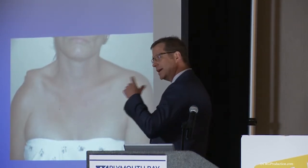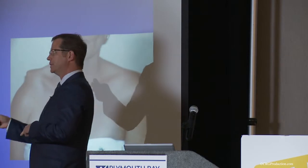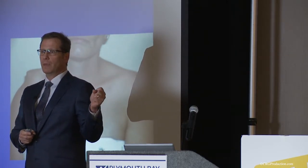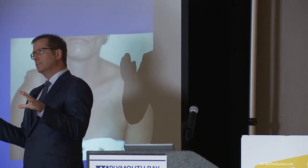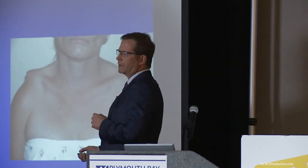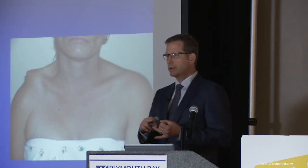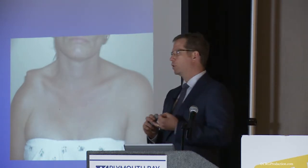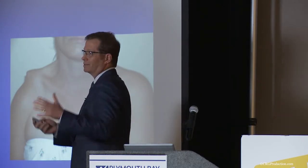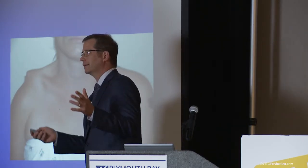But to that end, I would say we're doing more surgery on this in 2017 than I was in 2007, okay? There are some studies, not a lot. It's usually in very high-end athletes that this will affect: quarterbacks, pitchers, or any major league baseball player. Those people usually get fixed. But usually this is just what we call benign neglect.